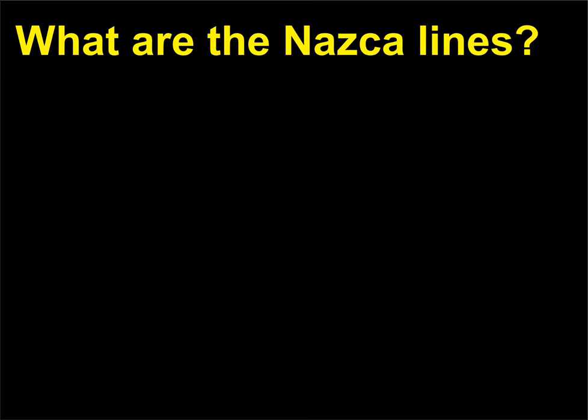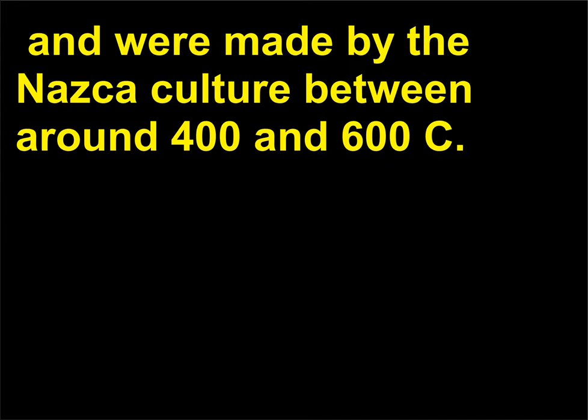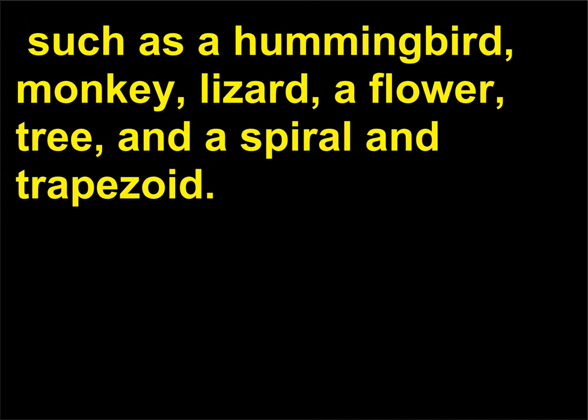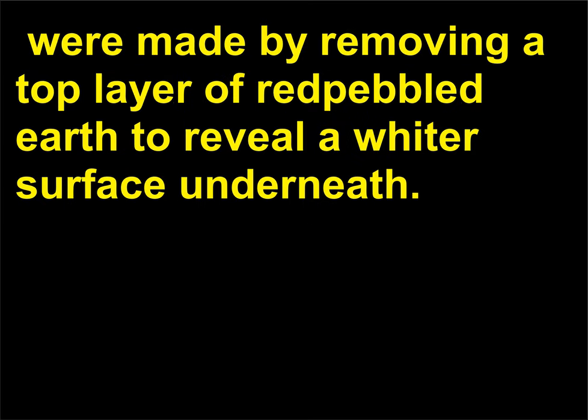What are the Nazca lines? The Nazca lines are monumental geoglyphs carved lightly into the earth in southern Peru, and were made by the Nazca culture between around 400 and 600 CE. The lines form symbolic shapes, including animals and natural and geometric forms, such as a hummingbird, monkey, lizard, a flower, tree, and a spiral and trapezoid. These shapes, some of which are over 400 feet long, were made by removing a top layer of red pebbled earth to reveal a wider surface underneath.